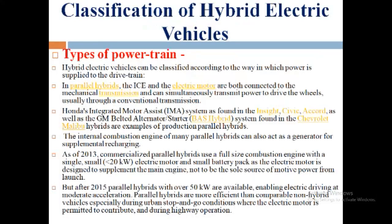First is parallel hybrids. The ICE and the electric motor are both connected to the mechanical transmission and can simultaneously transmit power to drive the wheels, usually through a conventional transmission. Honda's Integrated Motor Assist (IMA) system, as found in the Insight, Civic, and Accord, as well as the GM belted alternator starter BAS hybrid system found in the Chevrolet Malibu hybrids, are examples of production parallel hybrids.